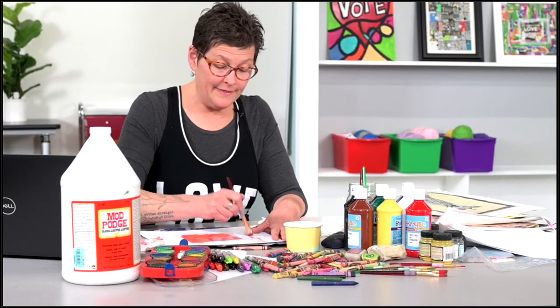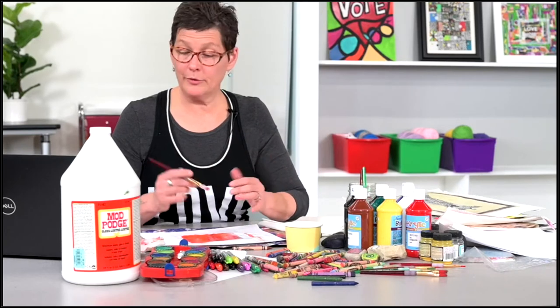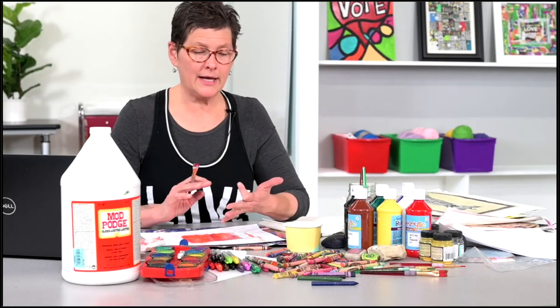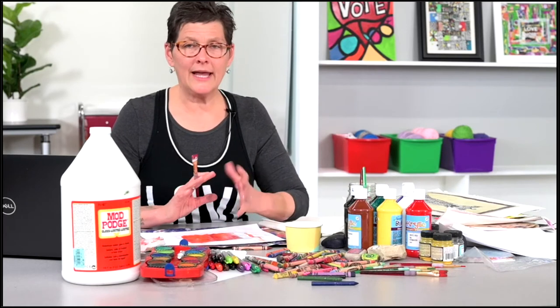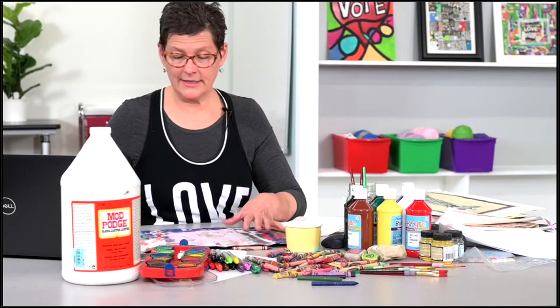So Mod Podge can be used with all kinds of different papers, like I shared with you, tissue paper and cardstock, foils, anything like that. In fact, I'll set that aside for the moment.